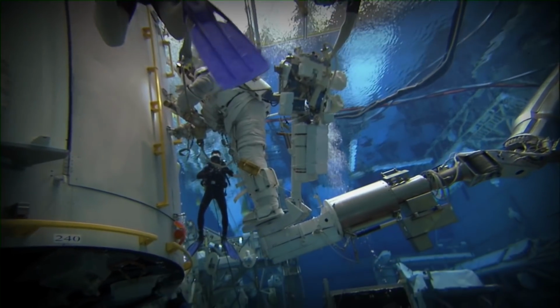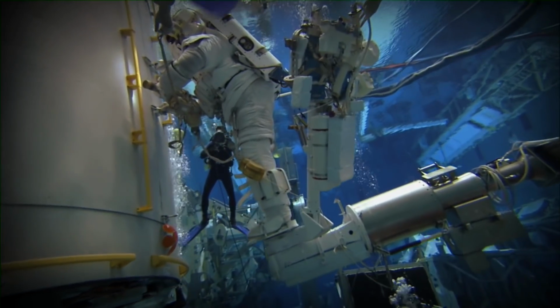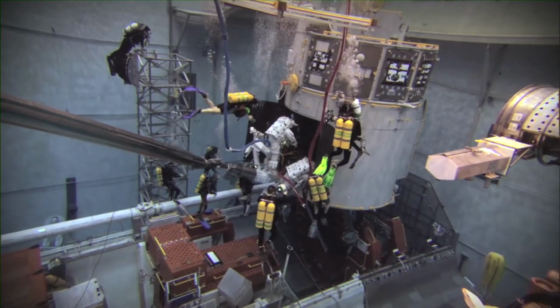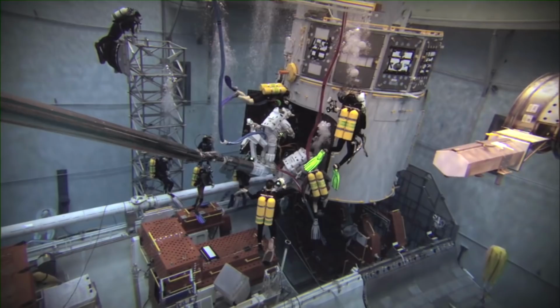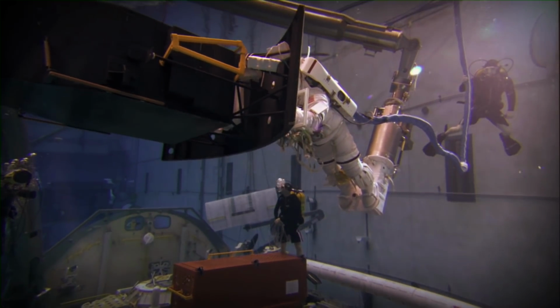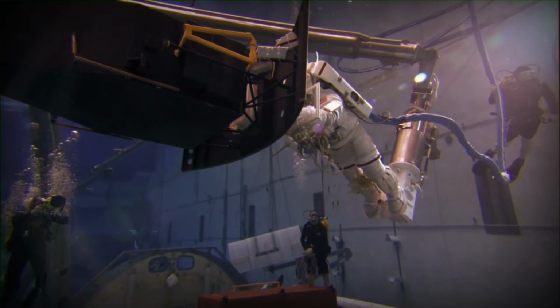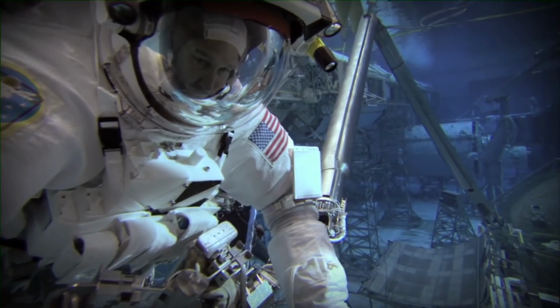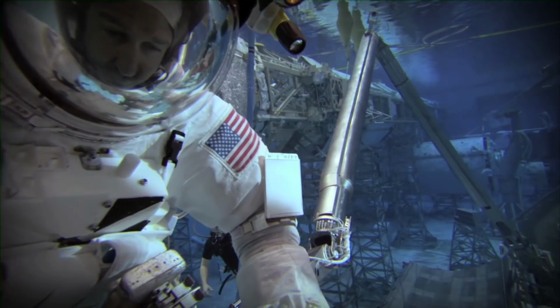The EVAs were all thoroughly rehearsed in NASA's Neutral Buoyancy Laboratory. The astronauts are weighted so that they neither rise nor sink, and all the large components that they handle are similarly neutral. Astronauts still have the perception of up and down in neutral buoyancy, unlike in weightlessness.